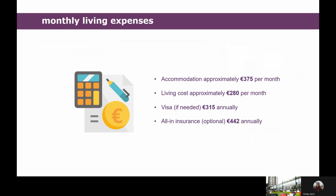Well, what can you expect for cost? The accommodation is approximately 375 euros per month, including furniture, so beds, closets, etc. Then living costs, of course, depending on how you live, how much you spend on going out, etc. But approximately 280 euros per month. If you need a visa, then it's 315, and also there's an insurance that we can arrange for you.